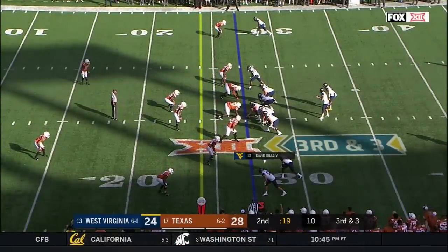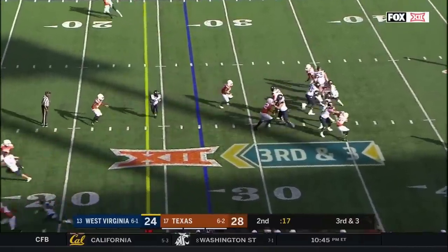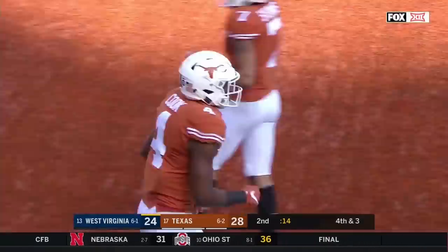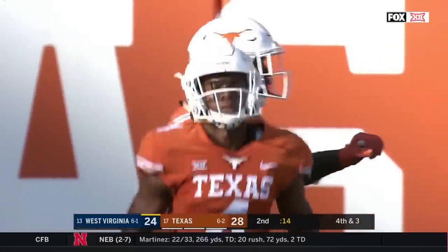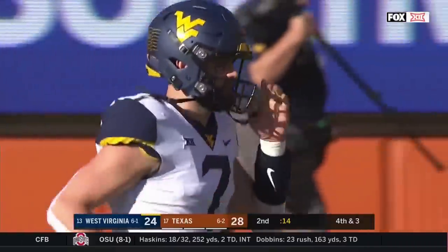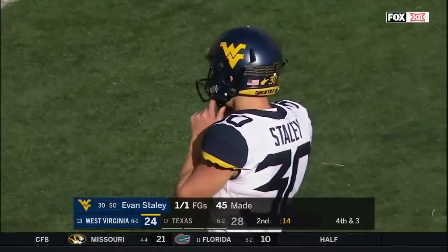Third and three. Greer rifles it and out of bounds. That brings up fourth down. Gary Jennings, the intended receiver, but Anthony Cook was right in his hip pocket. Good coverage there, using the sideline to his advantage, forcing the wide receiver over there too close to the sideline. Now you get a field goal opportunity.